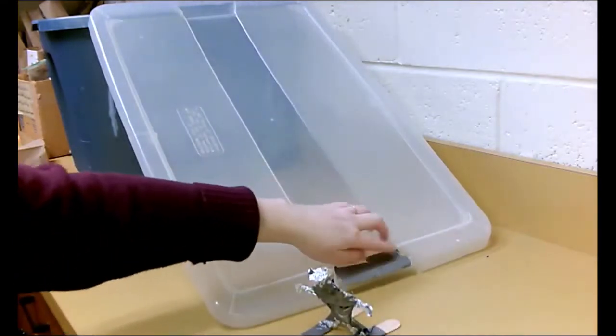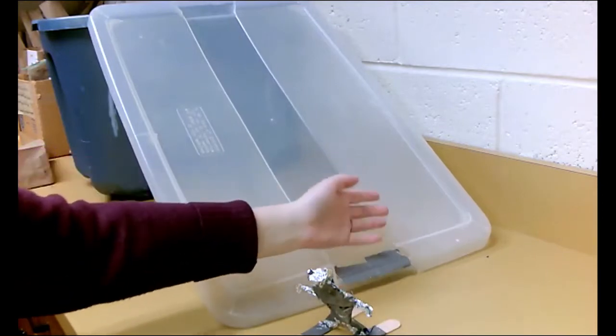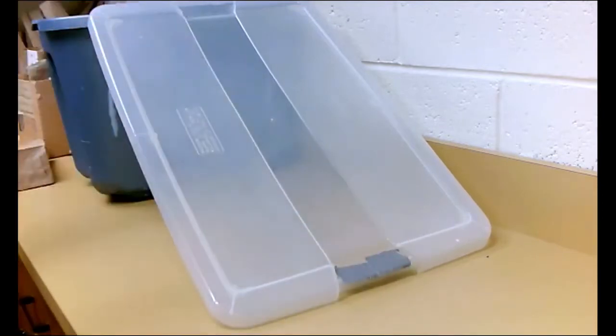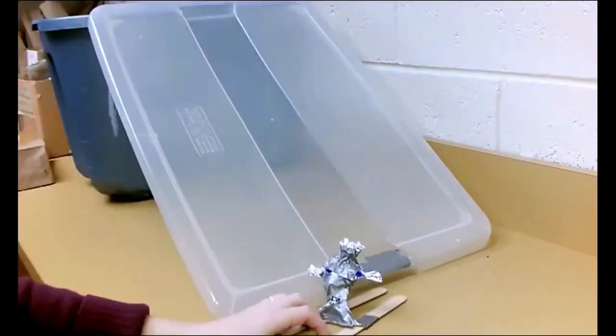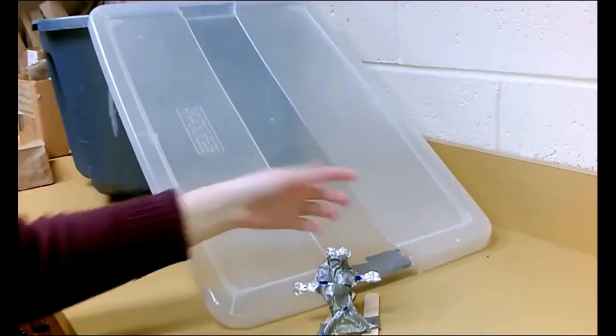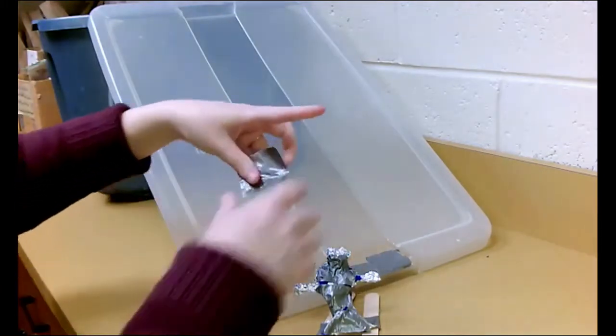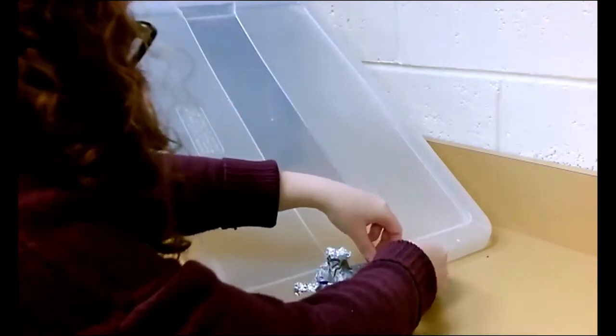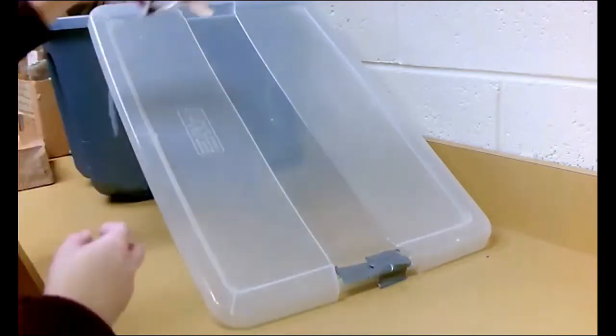What if I put tape at the bottom here to kind of help that lift? Maybe he won't get stuck. So let's find out. 3, 2, 1. So he did get stuck still, but he got stuck right here. So maybe I'll add another bit of tape and maybe some more and just keep building it up so that way he doesn't get caught. Let's see if maybe that'll help.